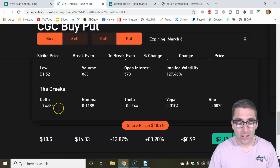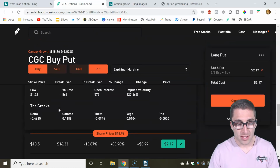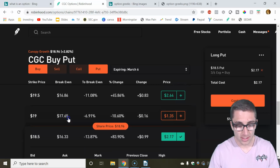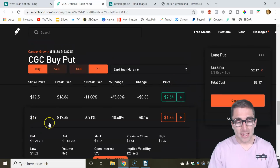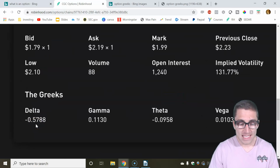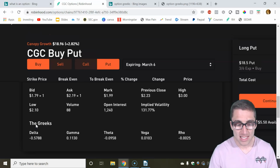And the higher you go, let's go down. The higher you go up the option chain, the more shares you're controlling. So again, we were looking at the 19, which controlled 46 shares. If you move up to, let's say, 20, now we're controlling 57 shares. So check this out. This also changes how much you would possibly make.